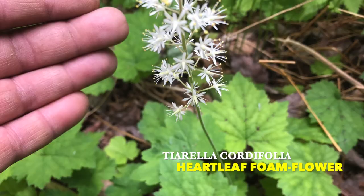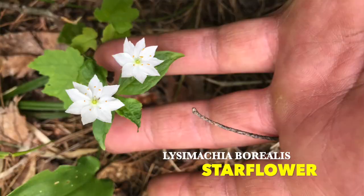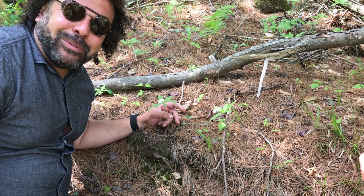Well, one of the most lovely spring ephemerals that you'll see now in June is starflower. And yes, the flowers do look like beautiful stars. And there are so many of them, maybe I can do a planetarium show here.